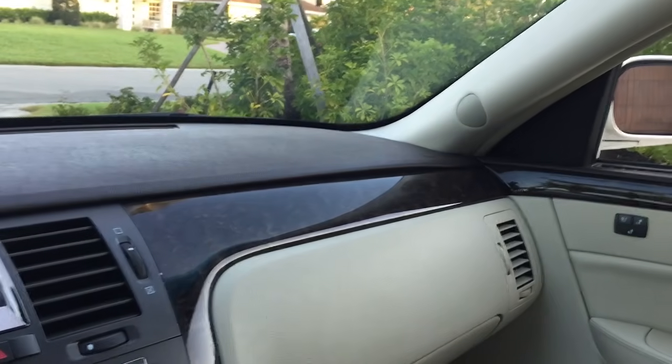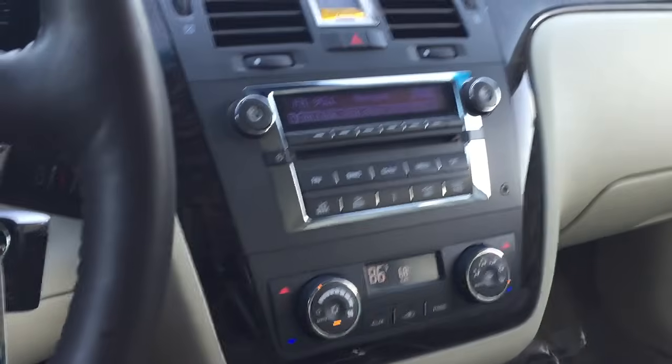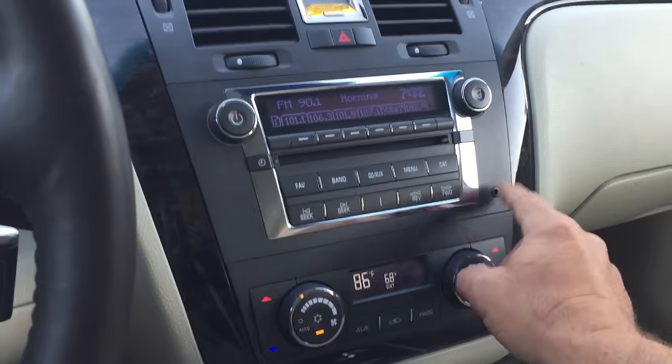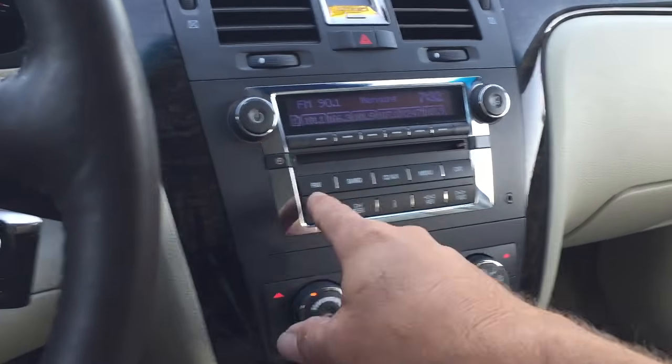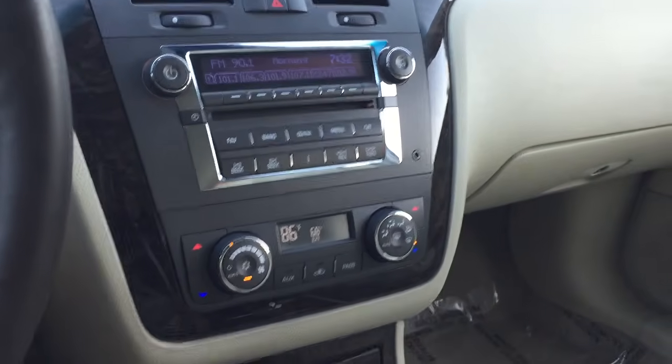You also got like a 52 speaker system. You got tweeters up there in the A-pillars. You got more big woofers down there. Radio sounds terrific in this thing. You'll be able to blast Lawrence Welk with no problem. Also have a nice little auxiliary input. And it does have satellite radio if you want to cruise 50s on 5.